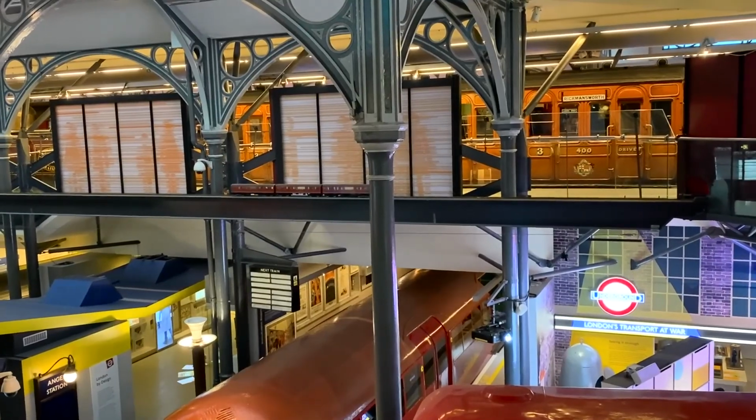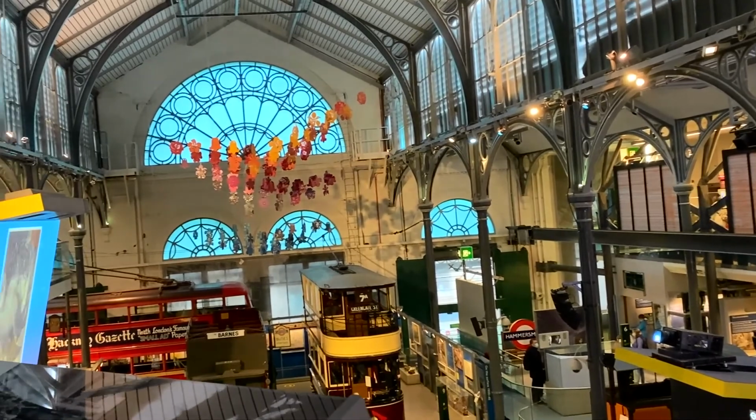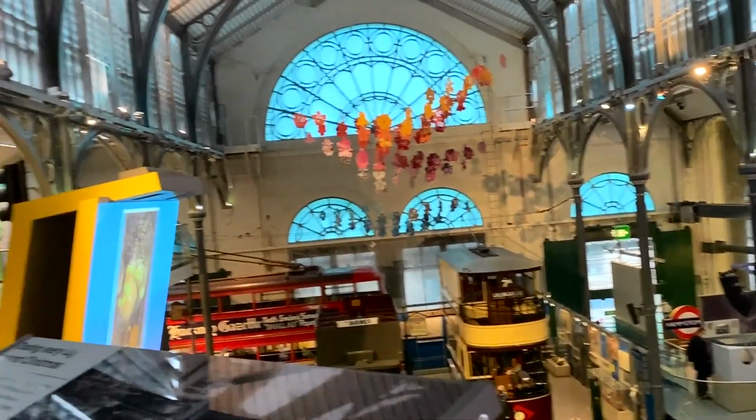And one thing we noticed which is really cool is a kind of toy or Lego train that actually moves all the way. Can you see? Really cool. It's a very simple type of museum. You're not going to get lost. It's not that big.